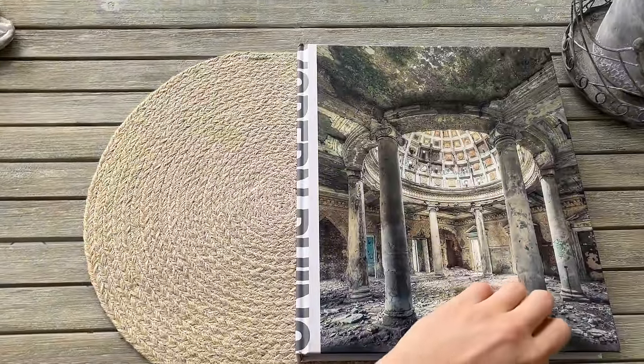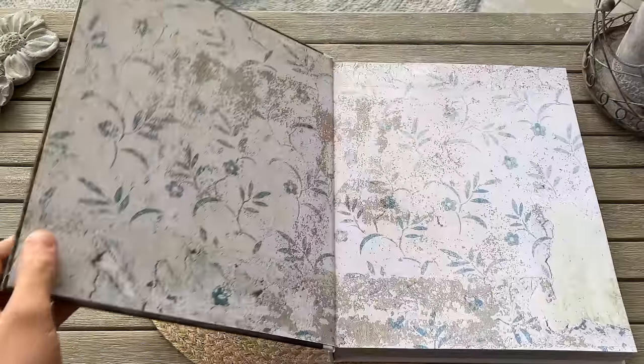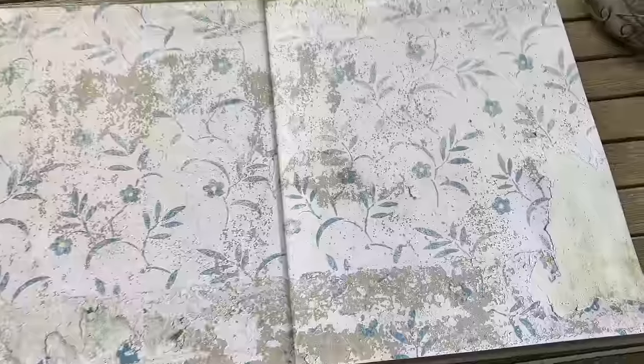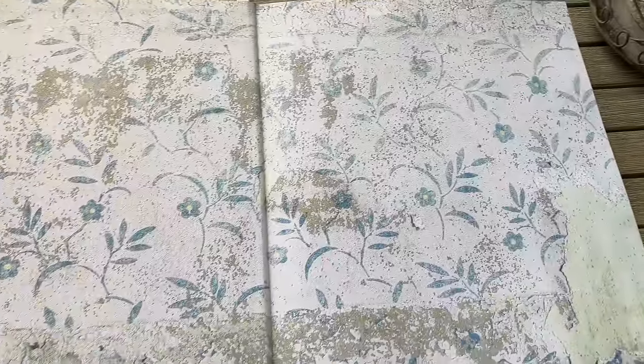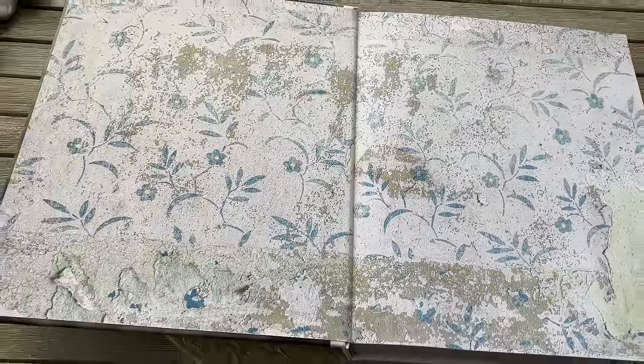I love the feel of the paper. There's a softness to it that I haven't experienced in other similar art books. The book is also very easy to open up and it stays flat. And I love the paper used for the end papers as well.